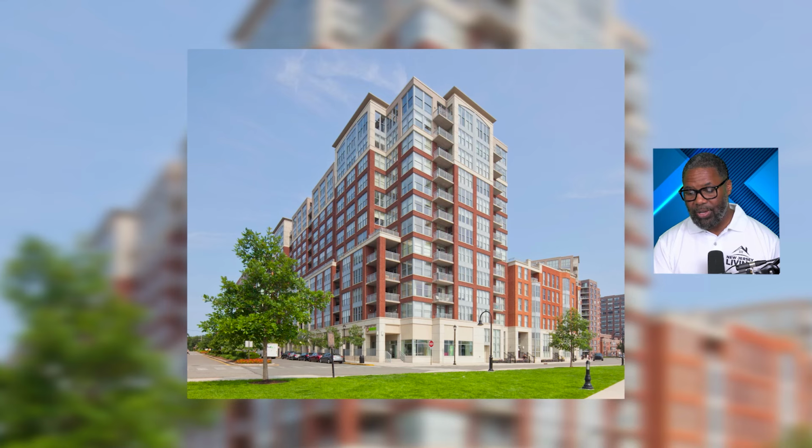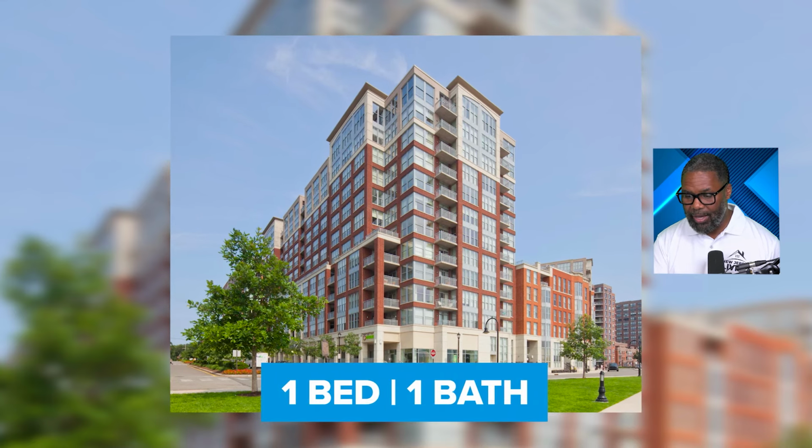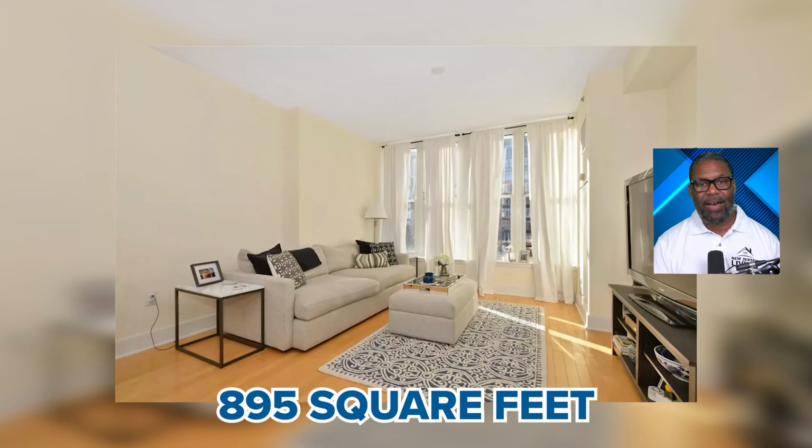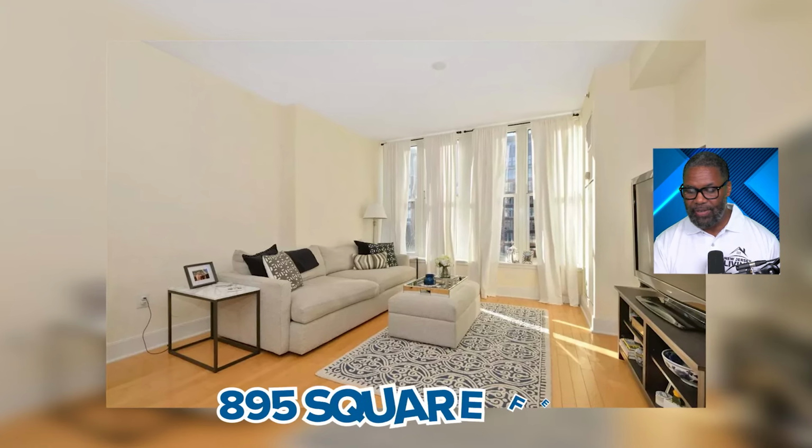So this one included deeded parking. That's part of the reason why we see an escalation in price point, and as I mentioned before, sometimes where that unit is located. Is it on the end corner versus interior, where the types of views are very different. So listed and sold at 930, 1 bed, 1 bath. HOA was 772, square footage 895, very similar to the previous unit. And now we're gonna take the next step to see what the 2-bedroom unit market looks like.